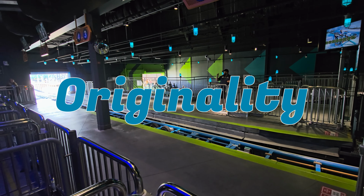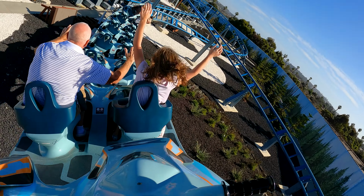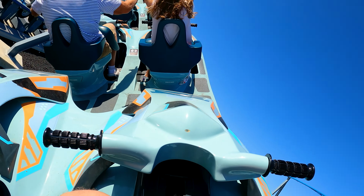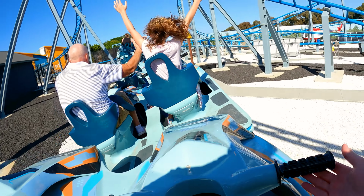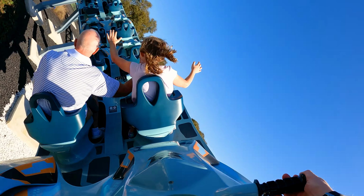Originality. This family launch coaster style by Intamin Amusement Rides first debuted in 2007, but it wasn't until 2017, after Wave Breaker the Rescue Coaster, when this model really started to take off. Now it's going strong and more on the way. I can see why parks are flocking to this model. It's a solid family coaster that provides a fun riding experience, being either on a jet ski, snowmobile, four-wheeler, or a motorcycle of some sort.